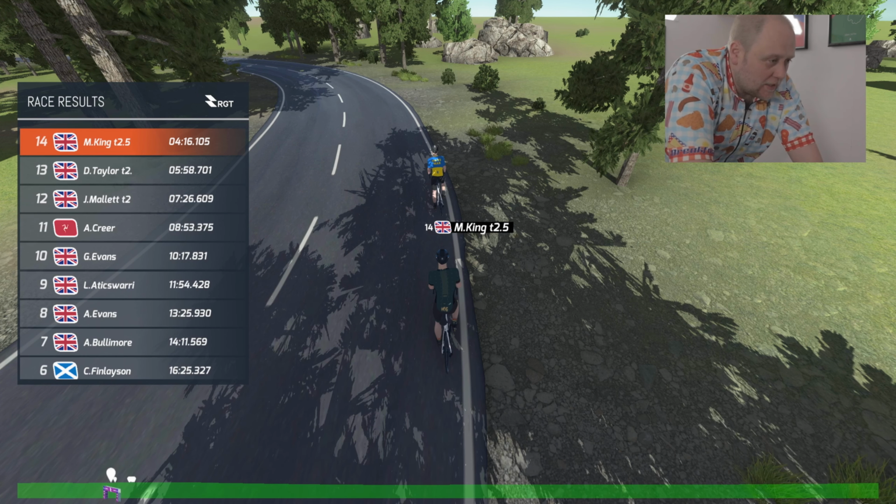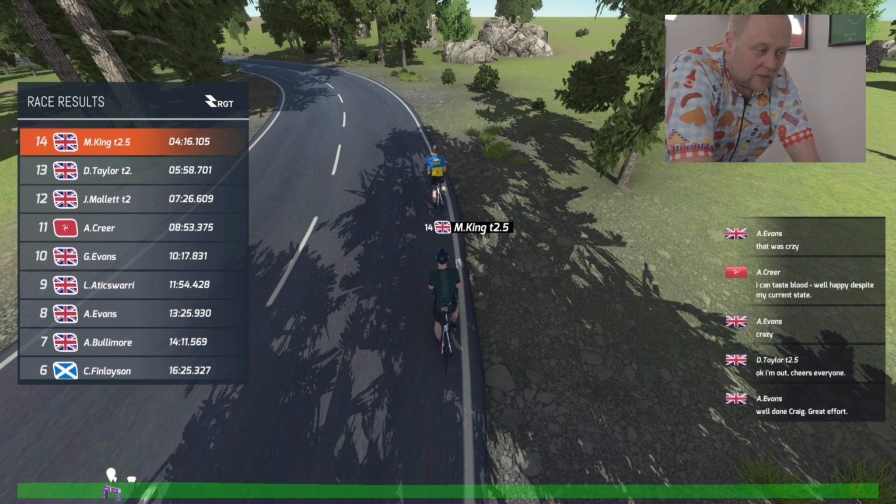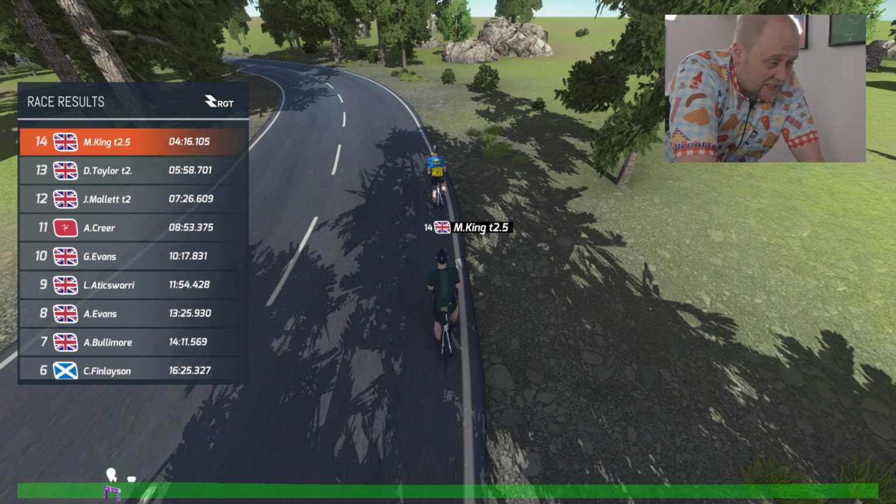D Taylor in 13th. Jay Mallet 12th. A Career, welcome back Andy, in 11th. G Evans 10th. Latix Warrior in 9th. A Evans 8th. A Bollamore in 7th, sorry, and C Finnison crosses the line in 6th. I'm hoping that scrolls up when the rest come in. And I've lifted the camera up so I can see you there, but I don't know who's there and how close the racing has been crossing the line.